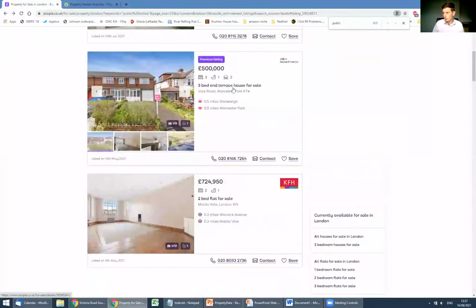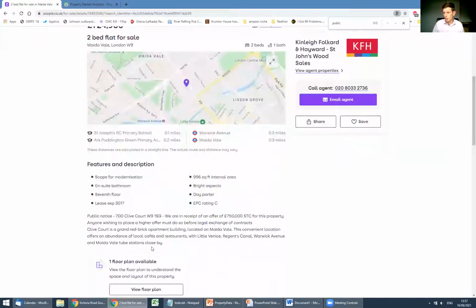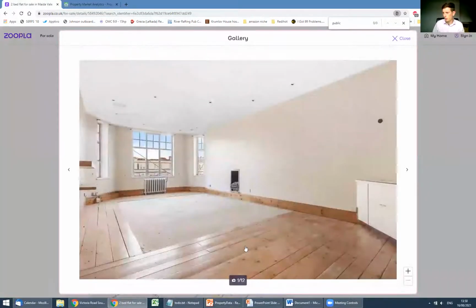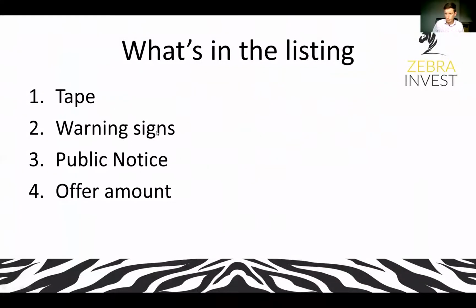The next one is, you come down here, we've got another property coming up. And hopefully, here you go, we're on receipt of an offer of £750,000 for this property. It's the public notice, and that instantly shows that that property is going to be repossessed. And then what you can do is, when you click to look through the photos, the other thing you might notice, as I mentioned in my PowerPoint slide, is warning notices. And obviously the offer amount and public notice have come up.